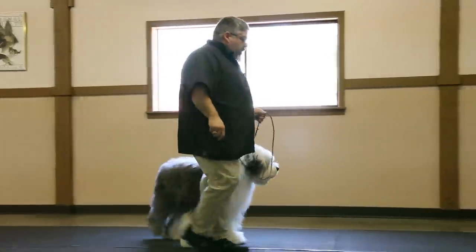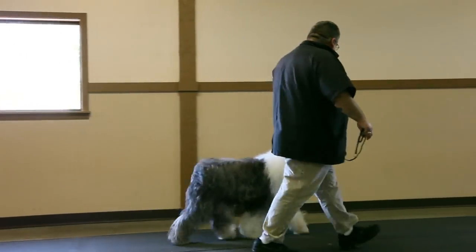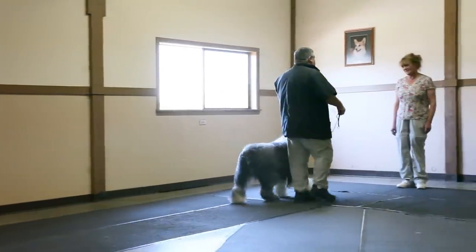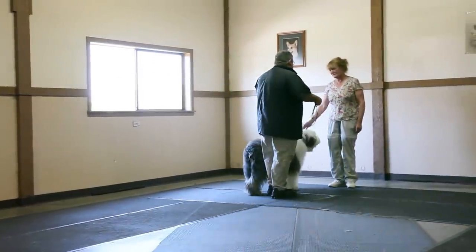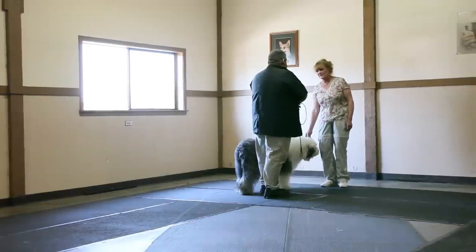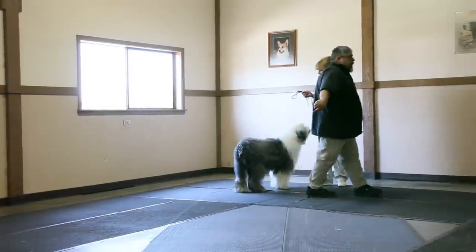Now, pace. See how that works? My lead is tight, the tension in my gait. But when I have a freer gait, there's no tension in that. Okay, so let's see you do that.